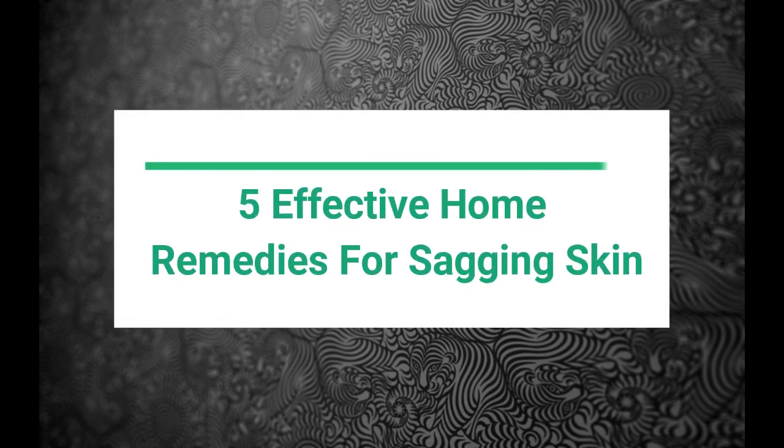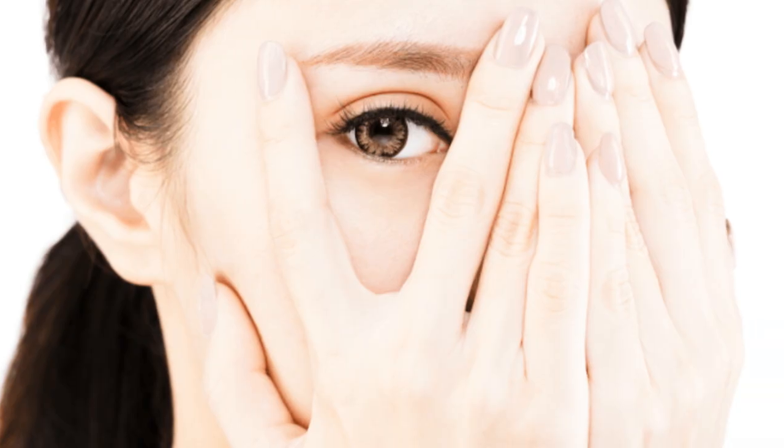5 effective home remedies for sagging skin. Sagging skin is one of the very serious problems that are affecting a lot of persons. Usually this problem appears as skin ages, but due to harmful conditions and improper care, the problem is occurring to the people of every age.